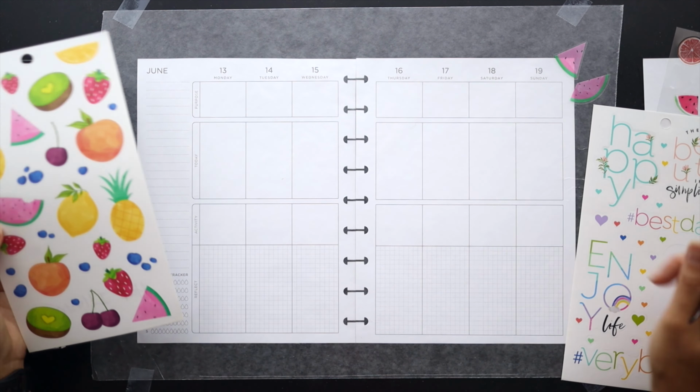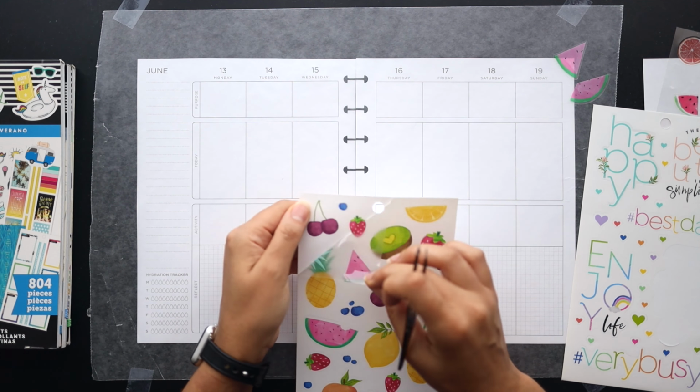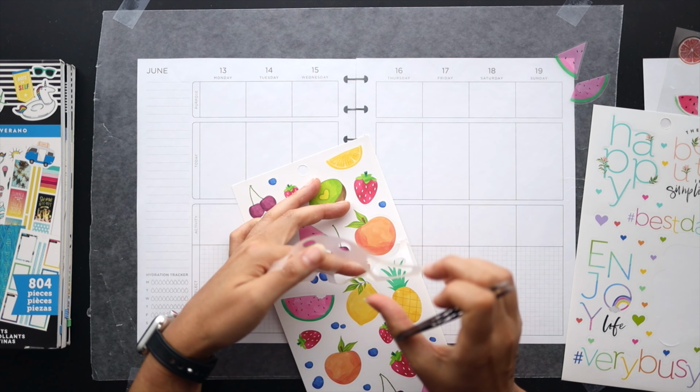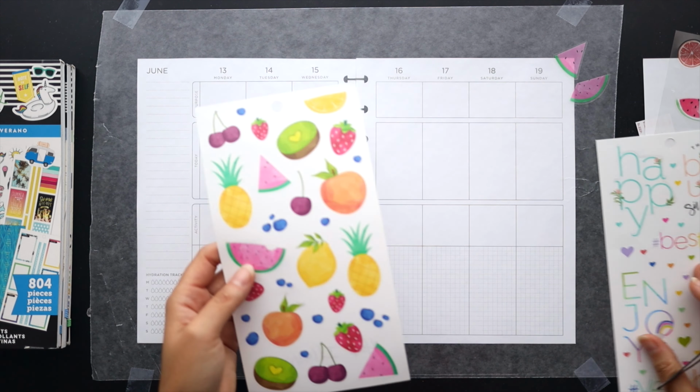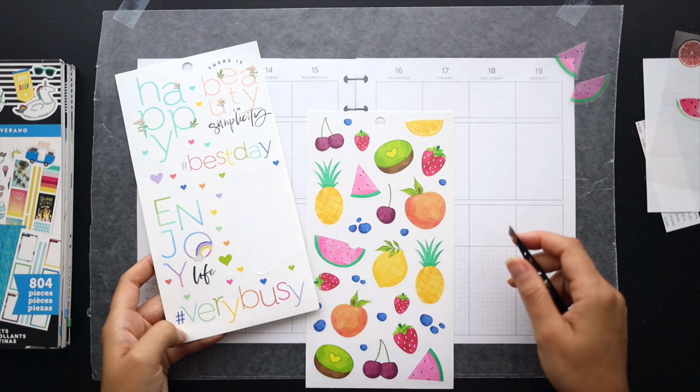Also too, I just rearranged my whole desk space and some things went misplaced and I couldn't find my tweezers there for a moment, so it took me a little minute to track them down, but I got them now, so I think we're ready to go.